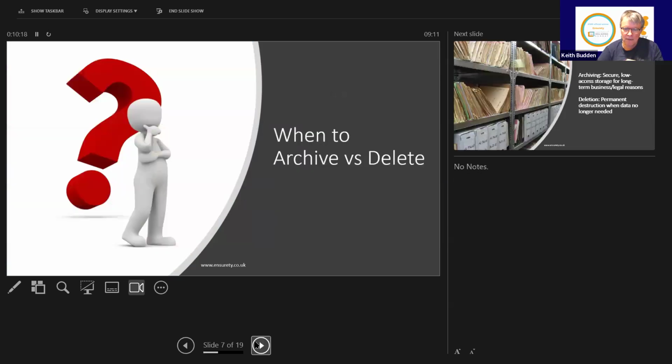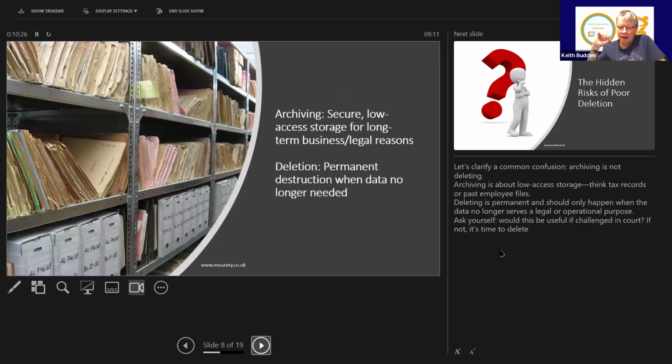So, what about archiving versus deletion then? Let's clarify a common confusion. Archiving is not deleting. Archiving is not deleting, because archiving is putting your data into secure, low access storage. It might be on site, might be off site, but you're still storing that information for long-term business or legal reasons. And there's no reason why maybe you shouldn't do that, but just be aware that when you've archived something, it's not the same as deleting it.